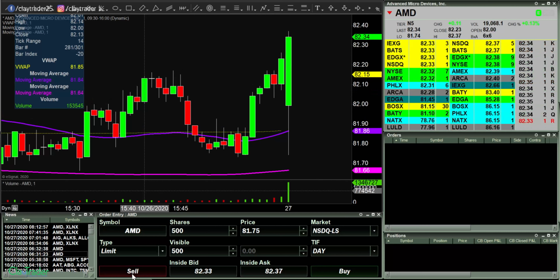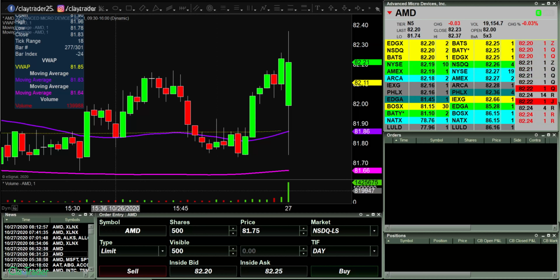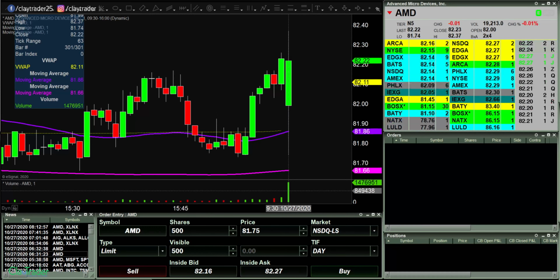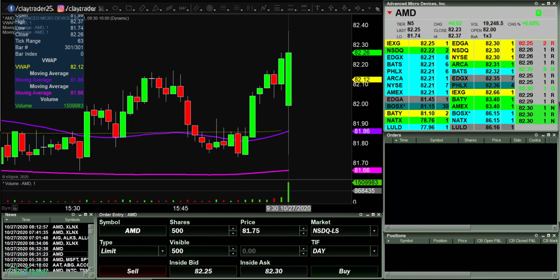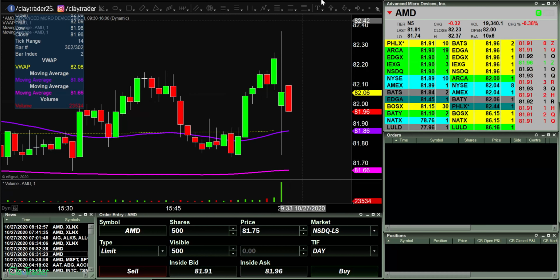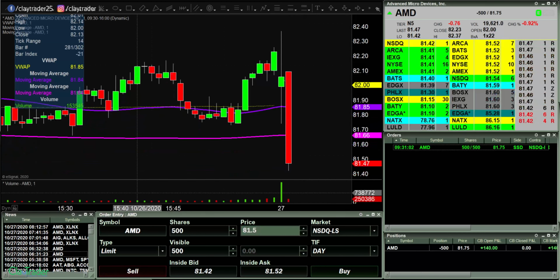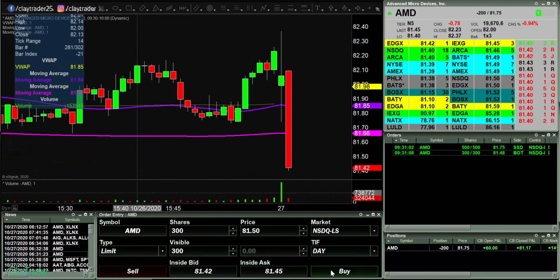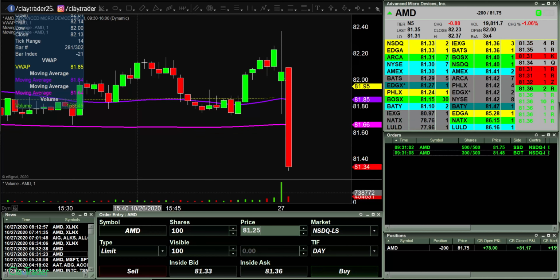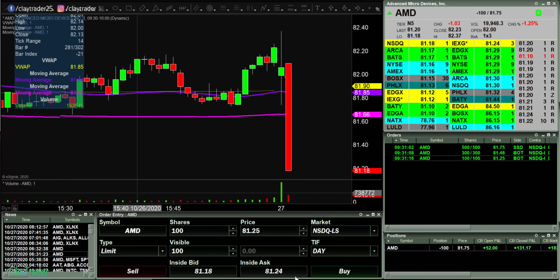Well, that may have been exactly why I wanted to wait for confirmation there. But we'll see. Yeah, right around 81.75, that's definitely the key area to watch. In at 81.75. Took some out at 81.48. Let's see if we can get some down through there. Took out another 100 at 81.25.